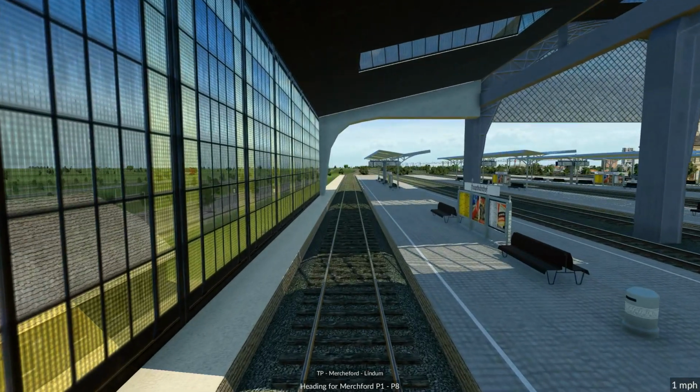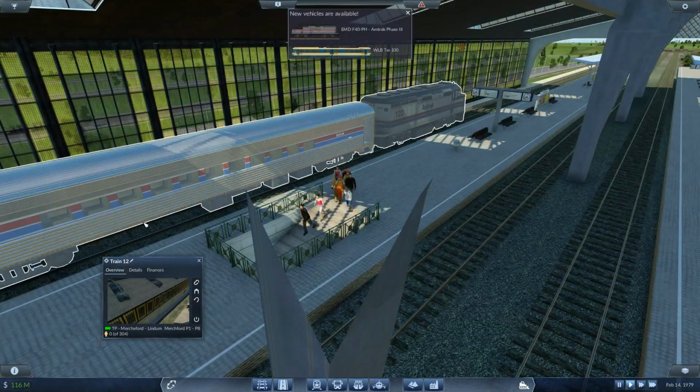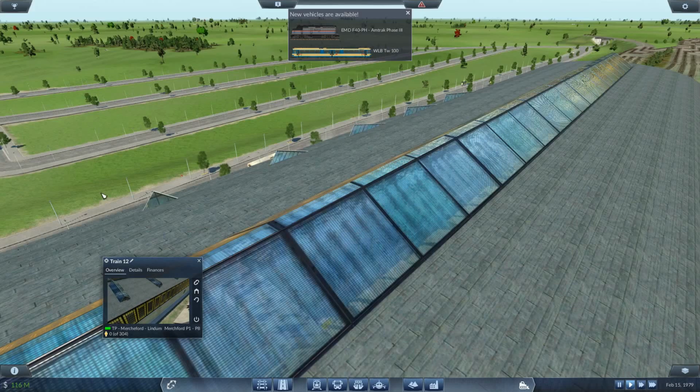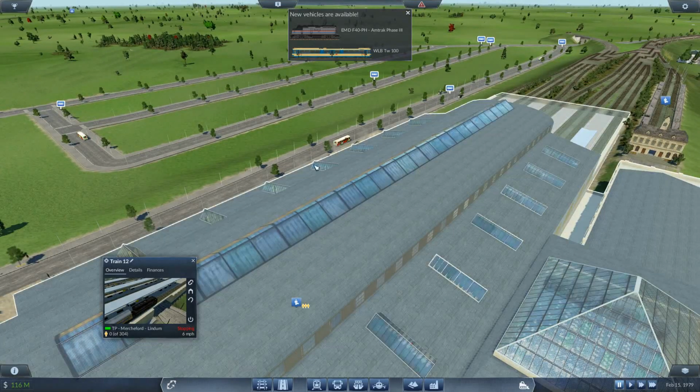So, there we have it. That is our run. And we have got an F40PH Phase 3 available. I think we'll stick with that one for now on the route. What I'm going to do is just hold that one.